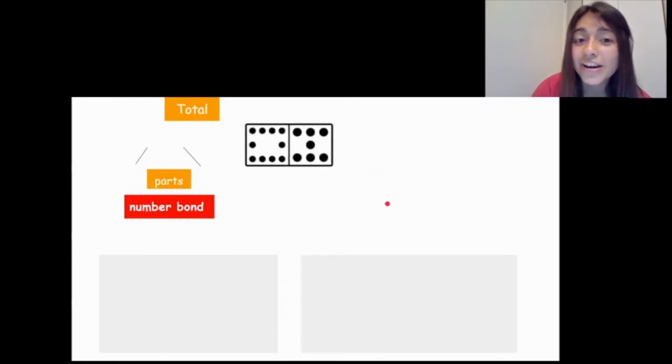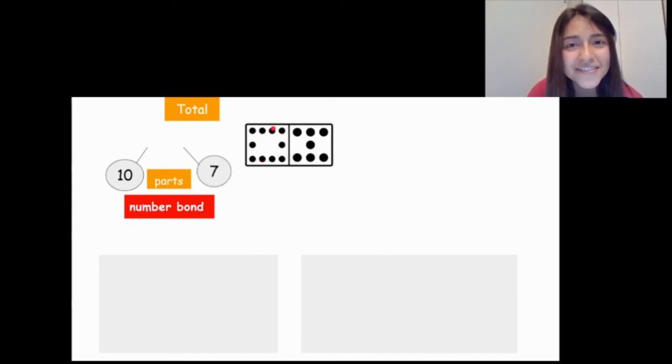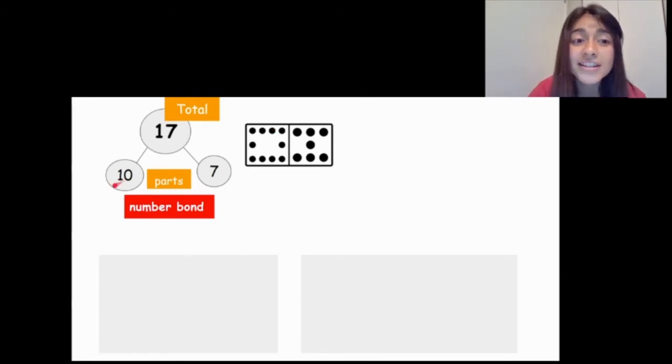Again, we're going to try to figure out our parts from this domino here. Do you see what two numbers we could use? Yeah, you totally got it. We got one part of 10. That's this part of the domino. Now, what could be the other number? Oh, whoa, that's it. Yeah, 7. And then do you know what 10 and 7 go together to make? I love that you know that it's 17, and that's a teen number. 17 is 1 ten and 7 ones, and that is definitely a teen number. Thank you for pointing that out.